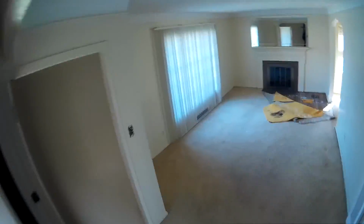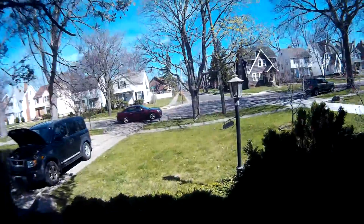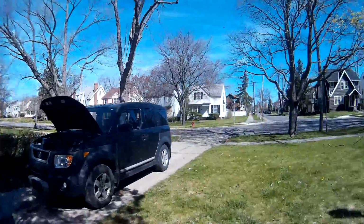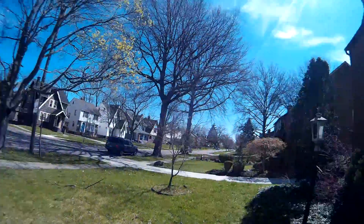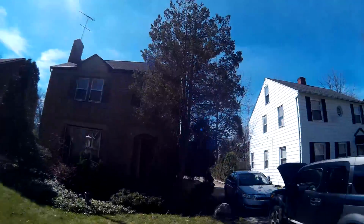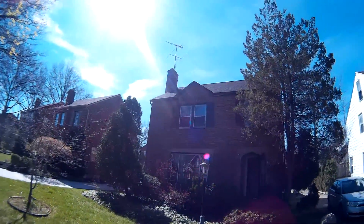Again, just some minor cleanup. And let me show you the front real quick. It's a really nice area. I'll show you the front of the house. All brick. No maintenance. Look at that thing. It's a beautiful house. Call now. This is awesome. Thanks, guys.